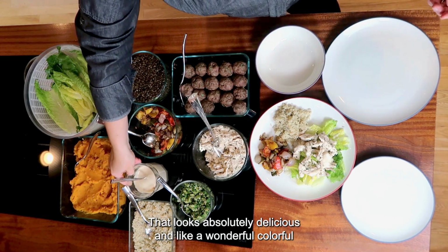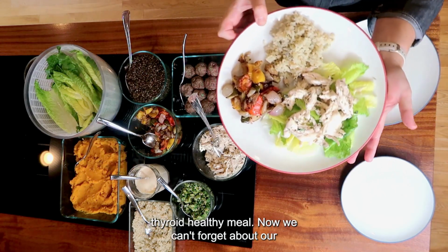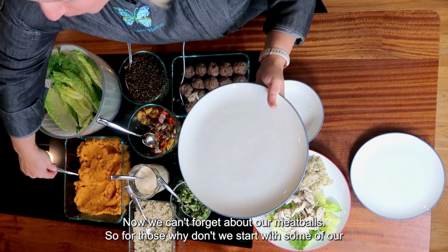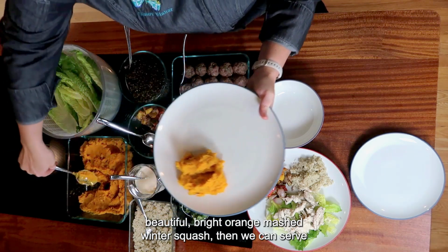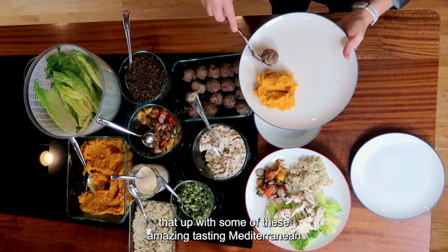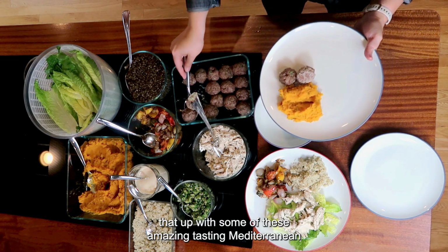So that looks absolutely delicious and like a wonderful, colorful, thyroid-healthy meal. Now we can't forget about our meatballs. So for those, why don't we start with some of our beautiful bright orange mashed winter squash. And then we can serve that up with some of these amazing tasting Mediterranean meatballs.